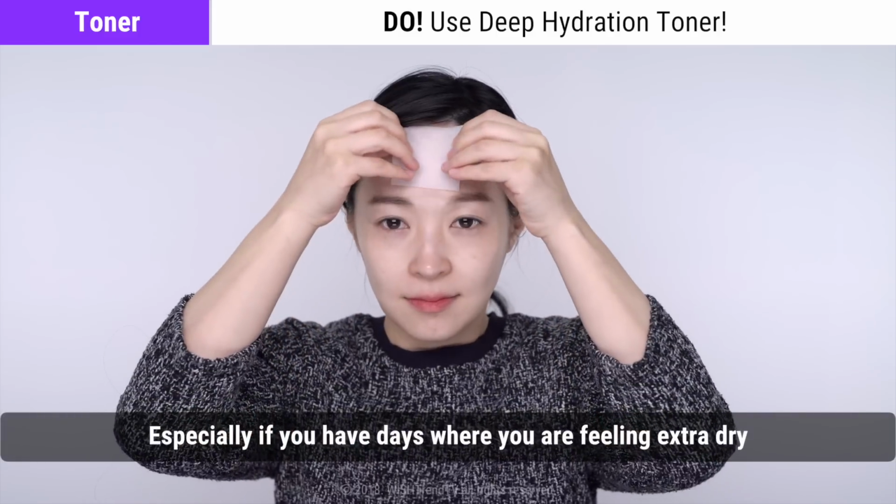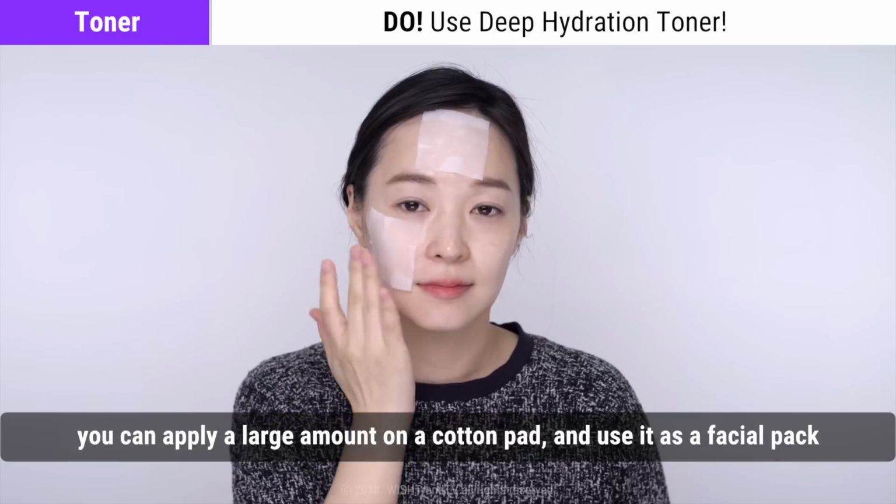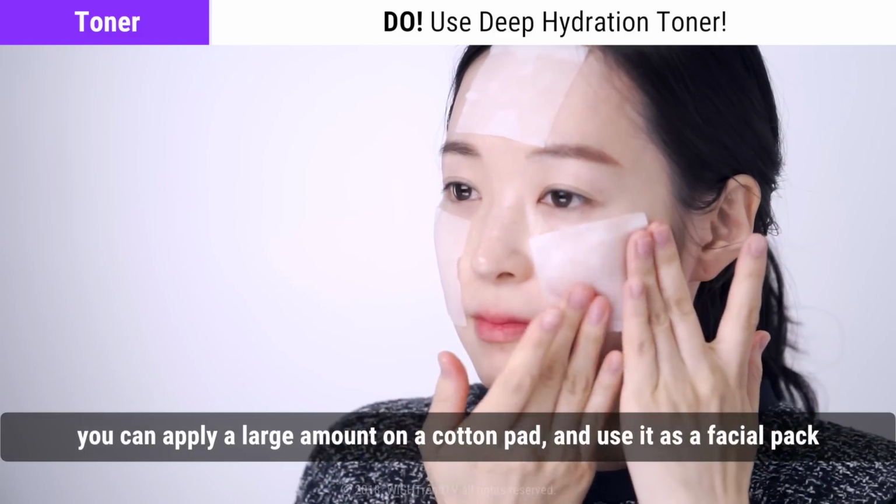Especially if you have days where you are feeling extra dry, you can apply a large amount on a cotton pad and use it as a facial pack.